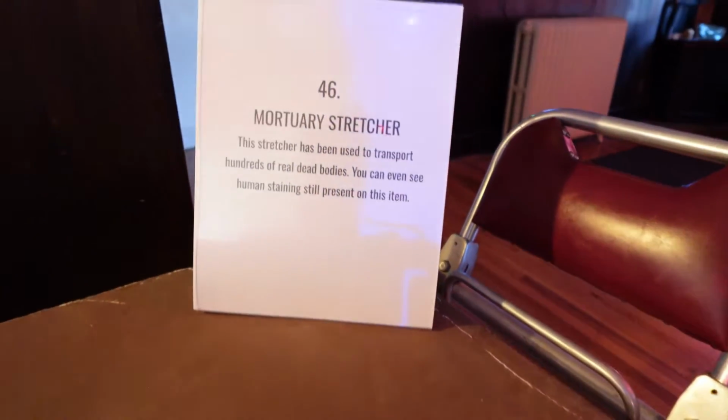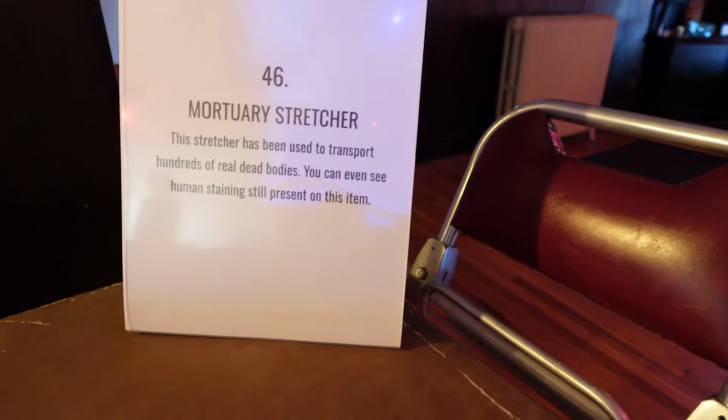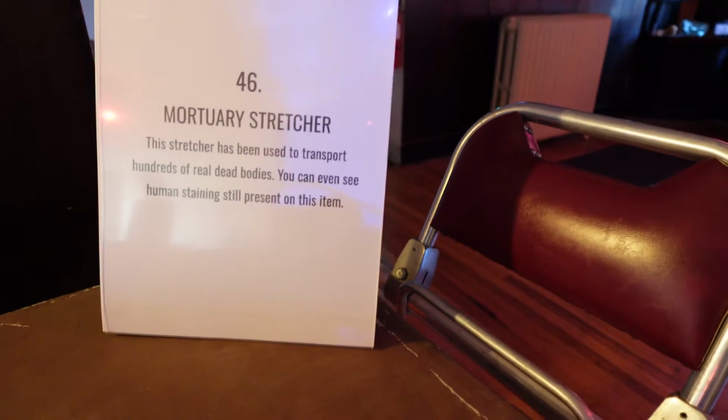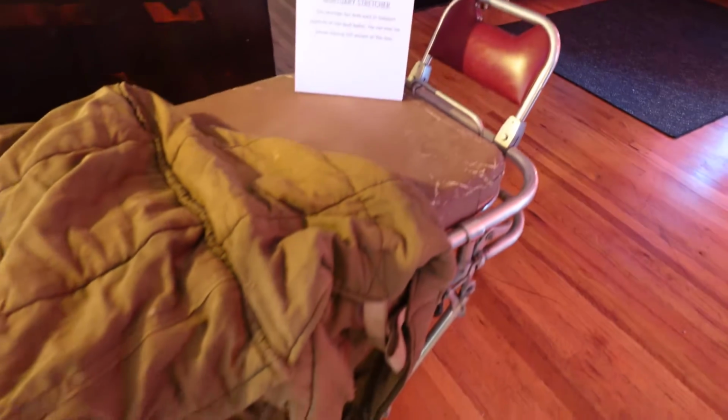And then down here, there is a mortuary stretcher. The stretcher has been used to transport hundreds of real dead bodies. You can even see human staining still present on this item. Ew.